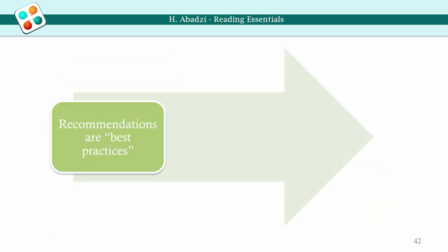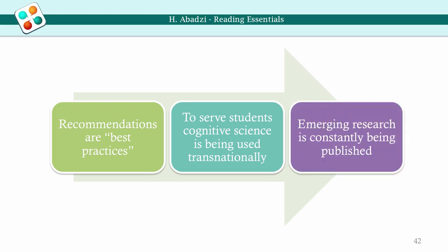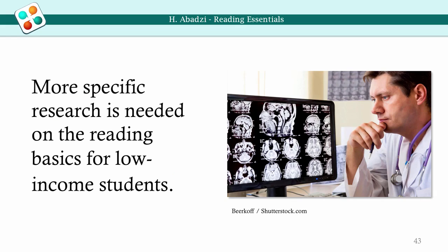Relevant research is needed, but funding has been limited and experiments could take years. However, cognitive science principles can be used. The use is translational, but humans everywhere process information in roughly similar ways. And new neurocognitive research is constantly being published. Relevant findings can be translated into classroom activities and resources. More specific research is needed on the reading basics for low-income students.